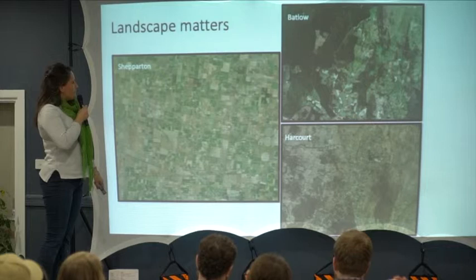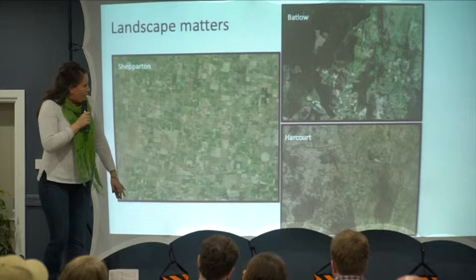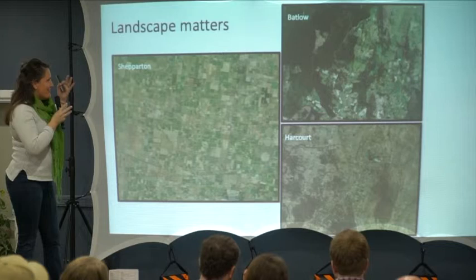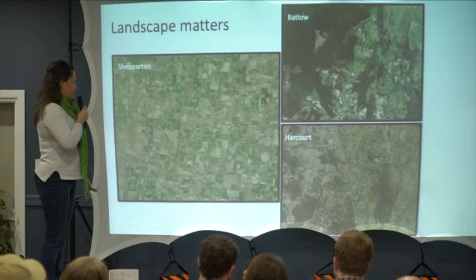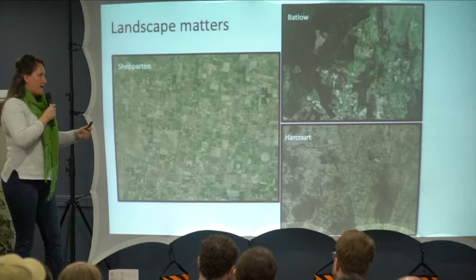Compare that to Batlow and Harcourt, which, even though they're both agricultural landscapes and both managed, have state forest here, of course, but you can see there's a lot more mosaic of different patches. We've got patches of native vegetation, we've got different types of farms. Everything's a little bit more heterogeneous, so there's a lot more going on. This is a lot more consistent, everything looks the same, and there's not much native vegetation around. So this is contributing to the lack of diversity in that region. And that lack of diversity then influences the production of ecosystem services, things like fruit production in that region.